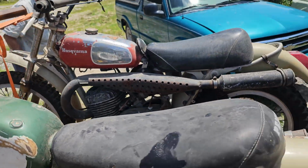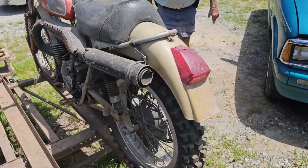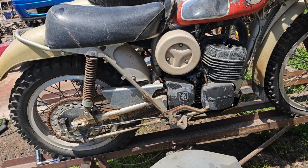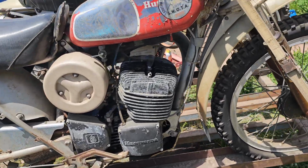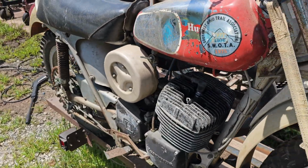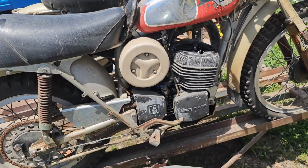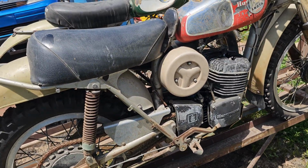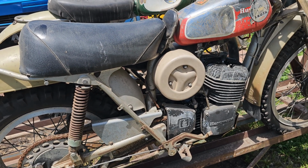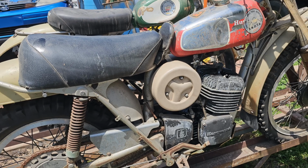The Husqvarna is, what was it again? 250. It is a 250. And it has a decal right there. It's not for road use. Gotcha. Yeah. It says motocross only. Well, what year was this thing? 70. Year 70.